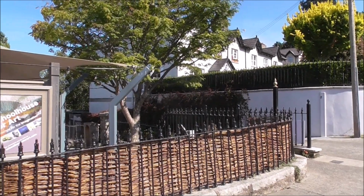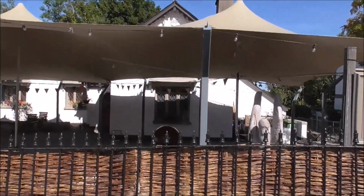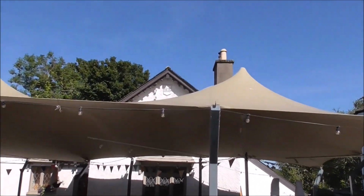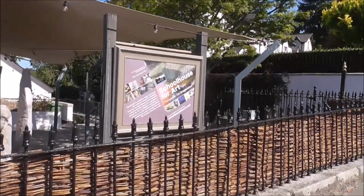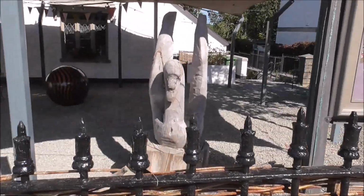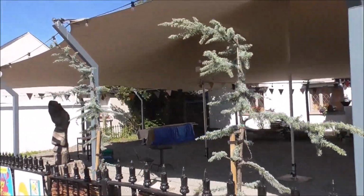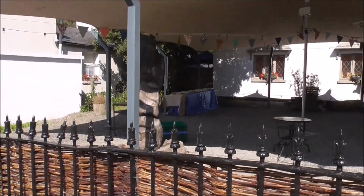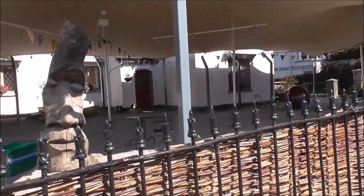Anyway, and this is the schoolhouse for art. And a note up above it that this old national schoolhouse, I presume, dates from 1818, would you believe? And it's an art workshop. And there's Swan. And I don't know what this is here. Ah, it's an African face. Oh, very good. Good job.